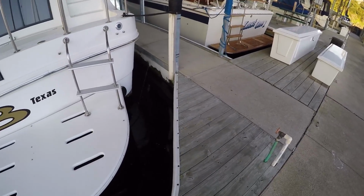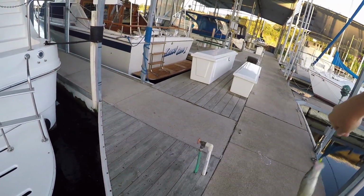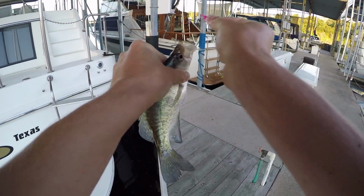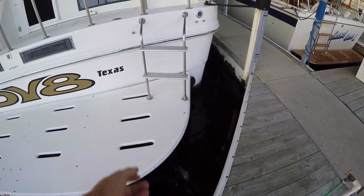There he is. Little one. That thing was deep too. It was way down there. It was in that 13, 14 foot range. Little one.